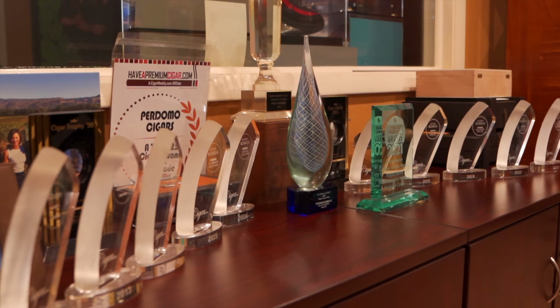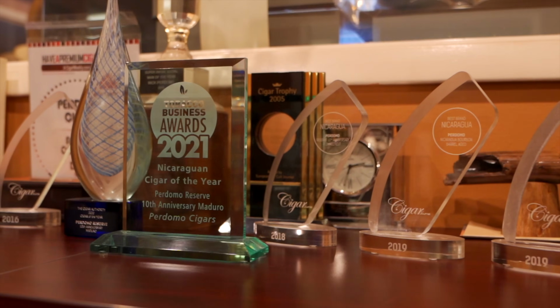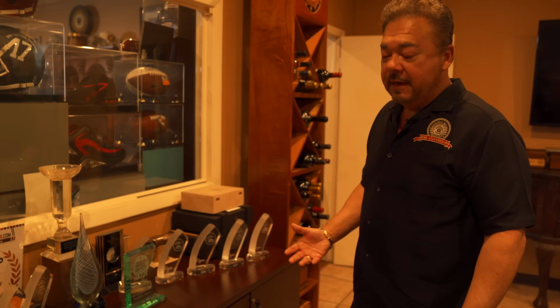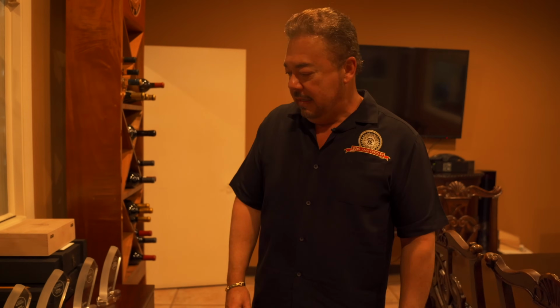And in the conference area here, there are different accolades and scores. If you look behind me, I'm sorry I missed this, but these are all the different cigar trophies that we've won throughout the year. And we just won Cigar of the Year for the new 10th anniversary Maduro, which I'm a big fan of. I'm really proud. Our guys just do a phenomenal job here at Perdomo, not only here in Miami, but also in our production facilities in Nicaragua. And I love Nicaragua. We've been there since 1995, and you can see every single year we've won trophies.